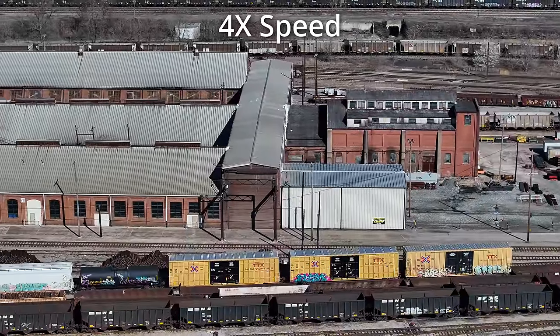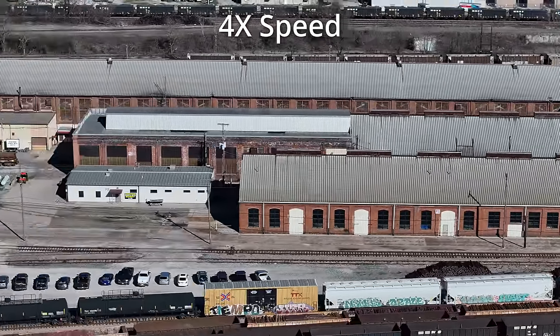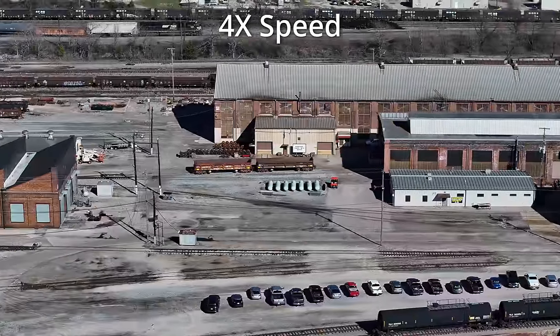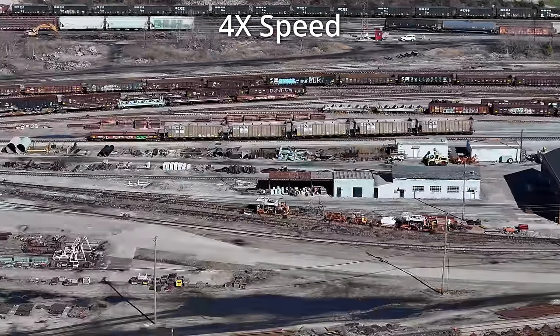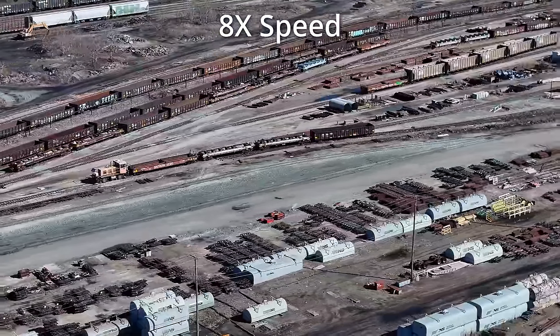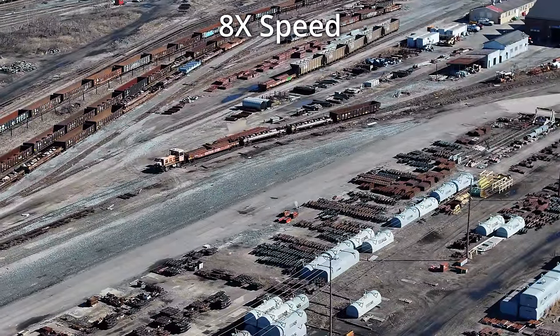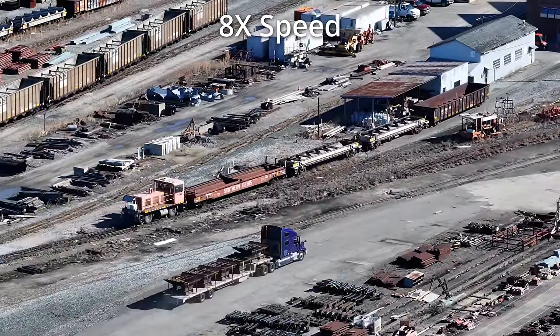Here's a look at the car repair shops and some of the other structures on the property. I wish I could have seen this yard in its heyday. This looked like a pretty unique group of cars. Now take a look at what's pushing them. That gondola must need some type of repair or service work done.